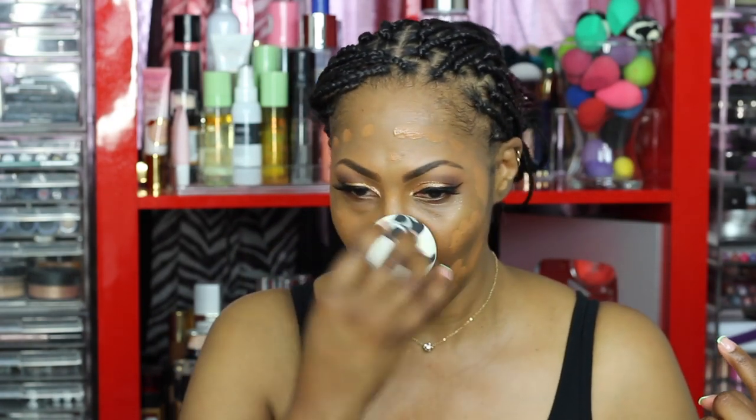And I'm going to be using the Sonia Kashuk blender. I'm not too crazy about this one as I am the gray and white one, but she was available. I don't want to disturb my whole little beauty blender situation. I promise you, when I'm looking in the monitor, it's all backwards, so don't think I'm crazy. But anyway, back to the foundation.